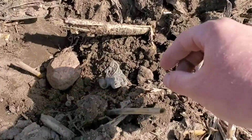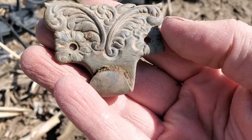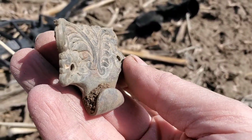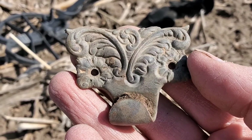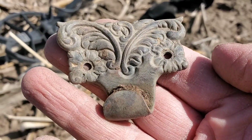So first target came up really strong in the 90s. A piece of brass, very pretty little piece. Assuming a hook for something. The screws fell out as I was pulling it out, and again, there's just so many targets here, I'm not even sure that I'm going to be able to find them. But beautiful little piece that will clean up very nicely.